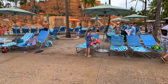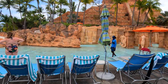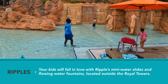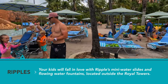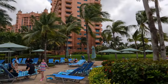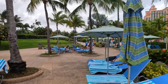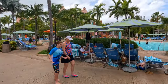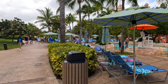This is the back of the Mayan temple. This is the Ripples Kids Pool. There's a lifeguard, beautiful sculptures of seahorses, and there is also a body slide exiting this way as well. Right straight ahead, there is Royal Towers. There are towel stations all around this area, so you will have no problems finding towels.